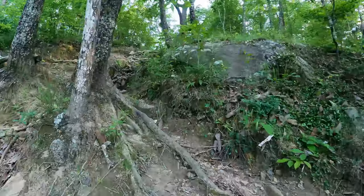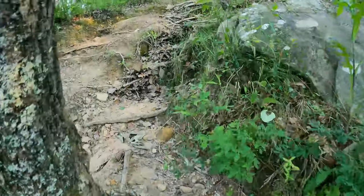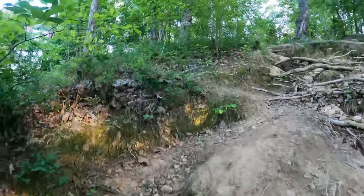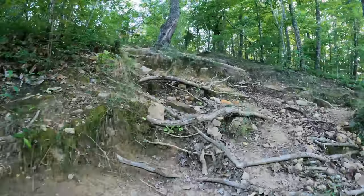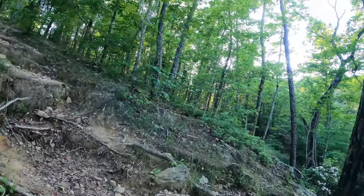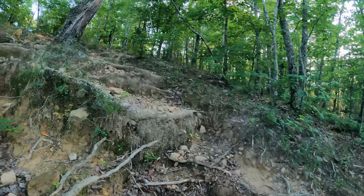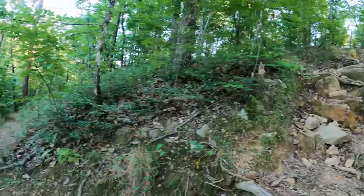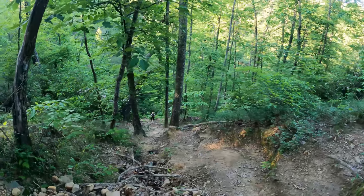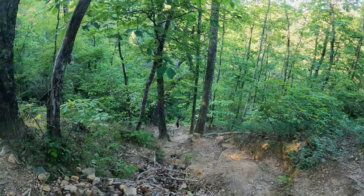We're going, we're going, we're going. There. Not all the way out yet. Getting there. Whew. Feel like I'm out. I can't tell. There's a trail right there. They're way down there. Let's watch them come up.